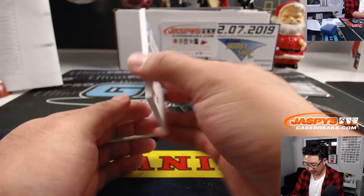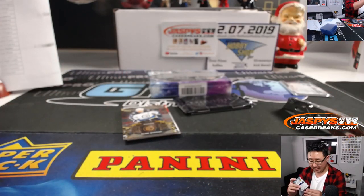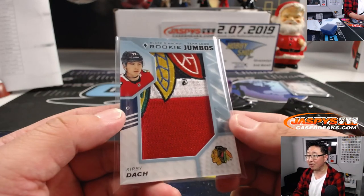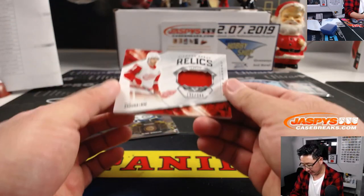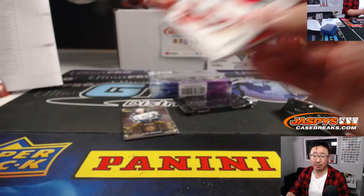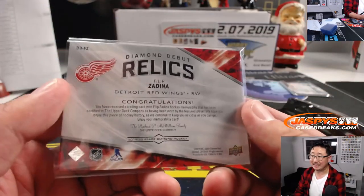Next is rookie team logo jumbos. Another Kirby Dach for Rich and the Blackhawks. I feel like if you collect enough of these, you can make the whole logo, right? That'd be pretty cool. We got Philip Zadina, 121 out of 349, Diamond Debut Relics for the Detroit Red Wings. That's a number block team, so Detroit 1, Wade Preston.